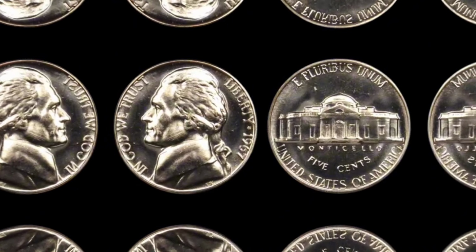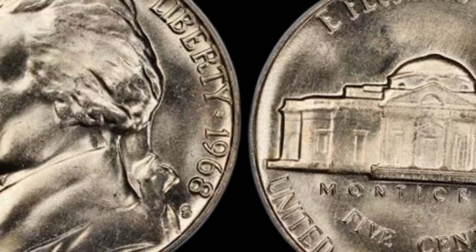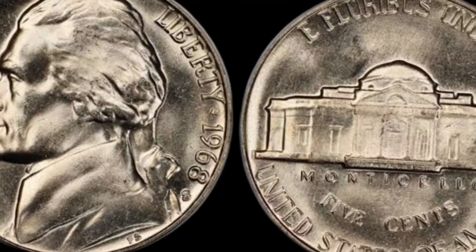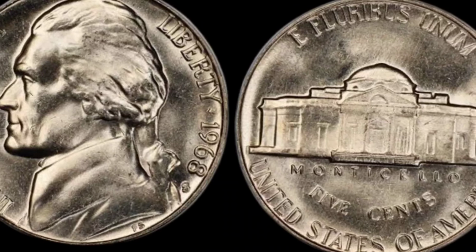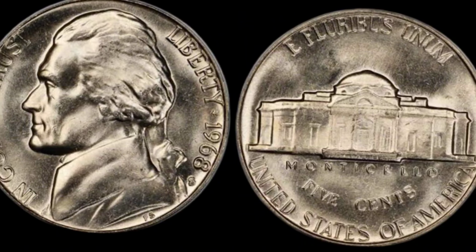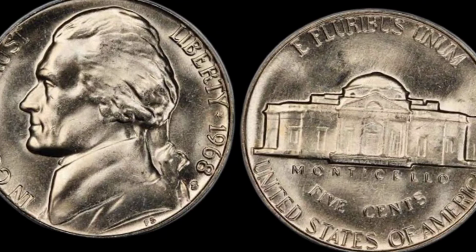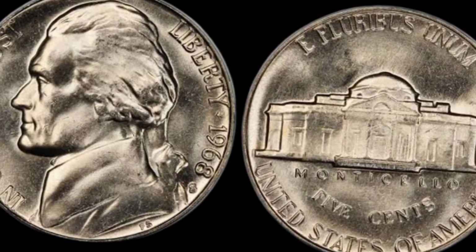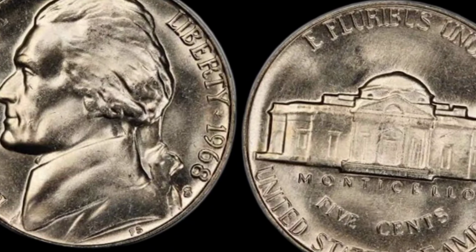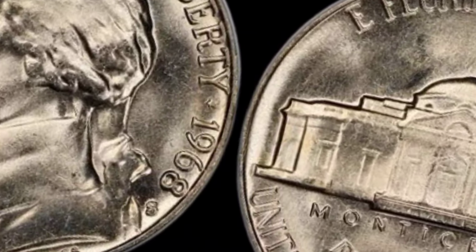And as always, we're talking about the elusive and extraordinary 1968 Jefferson nickel. Believe it or not, a single 1968 nickel was recently valued at a jaw-dropping $1.9 million. Yes, you heard that right, almost $2 million for this small, seemingly ordinary coin. But how can a simple nickel be worth that much? What makes this 1968 Jefferson nickel so incredibly valuable?